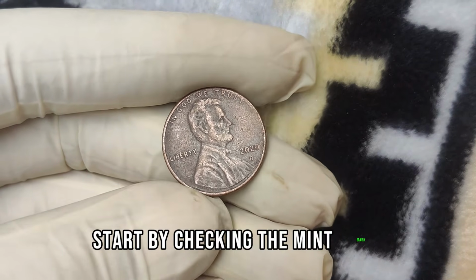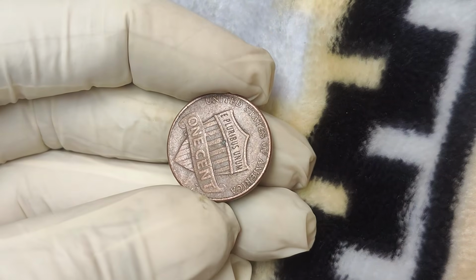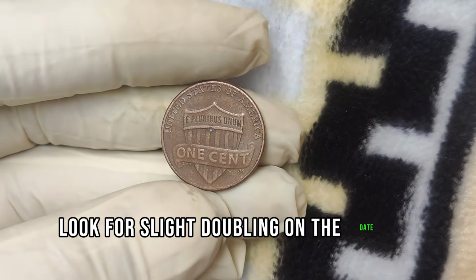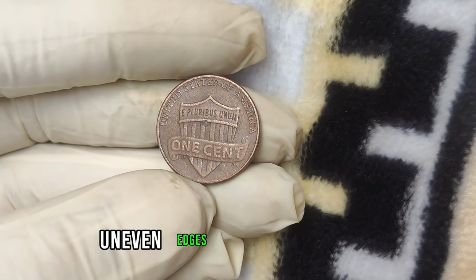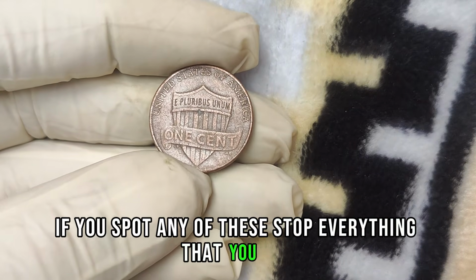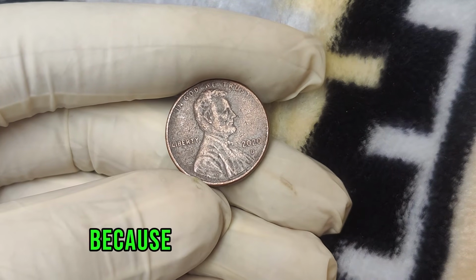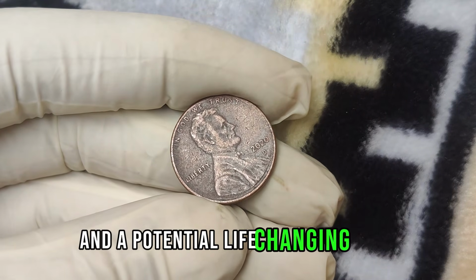Start by checking the mint mark. Look for the small D under the year 2020 on the front of the coin. Then, with a magnifying glass or even your phone camera, look for slight doubling on the date, or the word, a stretched or shadowed mint mark. Uneven edges or rim distortion. If you spot any of these, stop everything. Do not clean the coin. Do not handle it roughly. Place it in a soft case and get it graded immediately. Because once it's authenticated, you're holding a small piece of history and a potential life-changing asset.